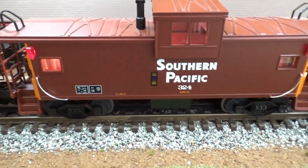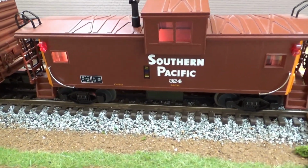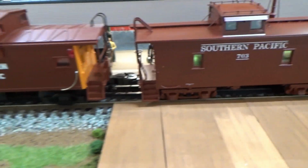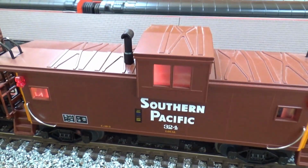All right, so there you have it. Got the beer car there, Lionel, the MTH Caboose here, and then the Lionel wood-sided Caboose here. All nice additions to the layout, and happy to have them.